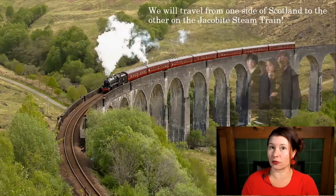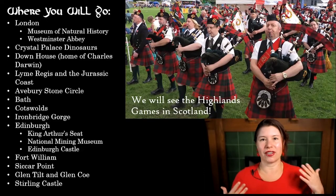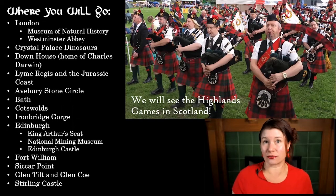And this may look familiar. It was made famous from the Harry Potter films. So lots of culture, lots of castles, lots of food, and of course, finding out the origins of how we learned to tell the story of our world and how the Earth functions and has functioned over a very, very long time, as well as our own history too.